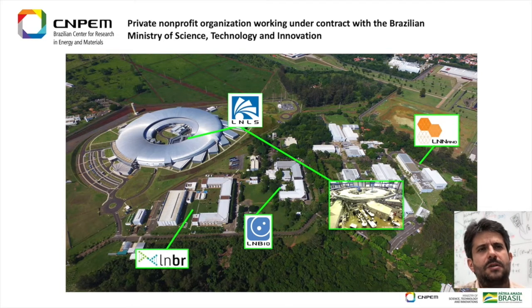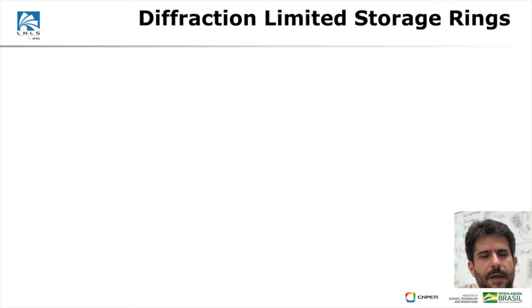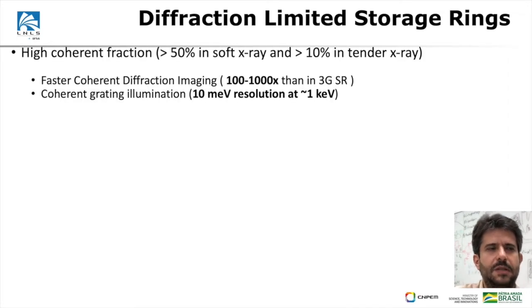So before I start showing you Sirius, let me introduce you to some of the greatest advantages of diffraction limited storage rings. One of the key aspects of optimization for Sirius is the high coherence fraction of the radiation. From any source we can extract a coherent fraction. That means a fraction of the radiation that maintains the information of the wavefront.